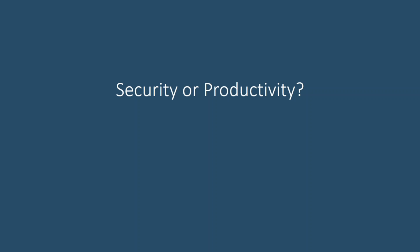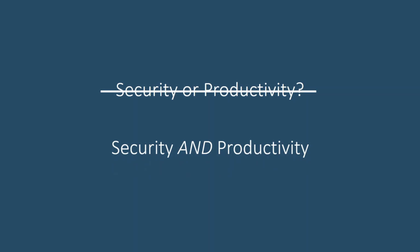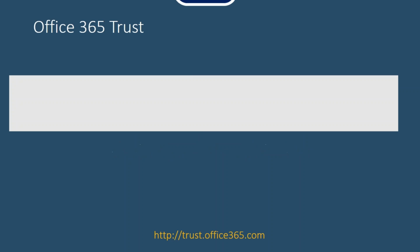Now, I think Microsoft has done a very good job with all these integrated solutions to ensure that it's not an or conversation, it's an and conversation: security and productivity. And when you use these technologies that Microsoft has seamlessly integrated with Office 365, you're able to get both. And hopefully we can give you a few examples of that so you can see that in action as well.